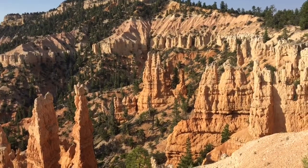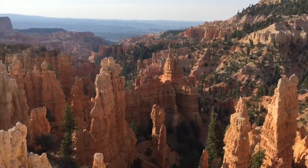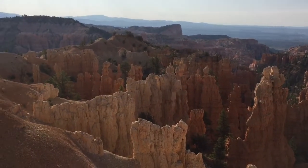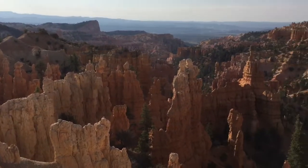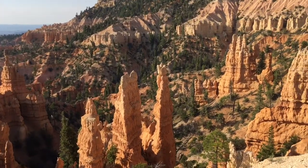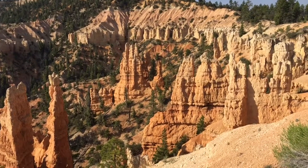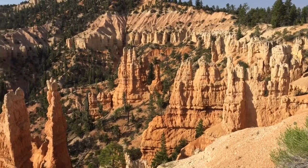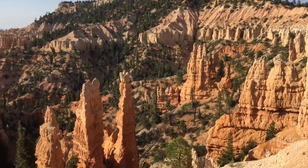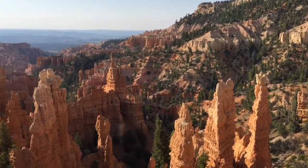Hey, so now I'm here at Bryce Canyon National Park. This viewpoint is called Fairyland Point. The rocks we see here are really colorful, as you can see. They come from what's called the Claron Formation, and this formation was deposited about 50 million years ago in a giant lake that covered much of southwest Utah.